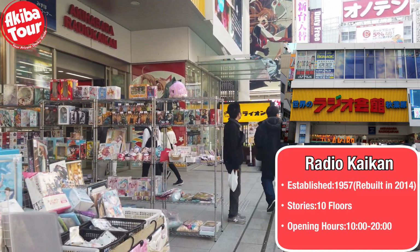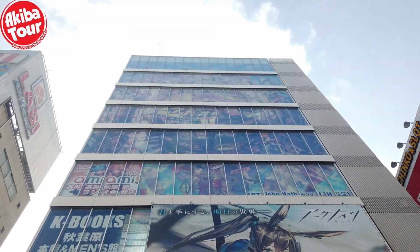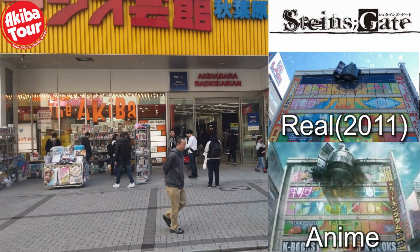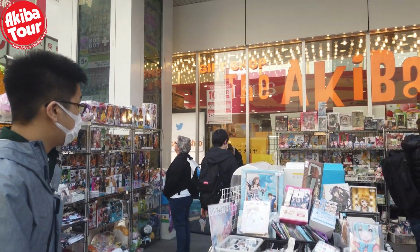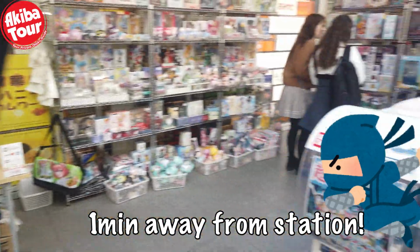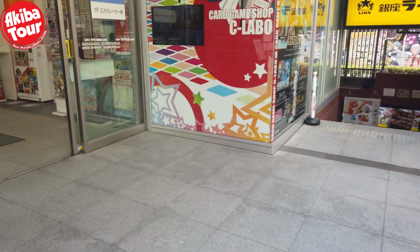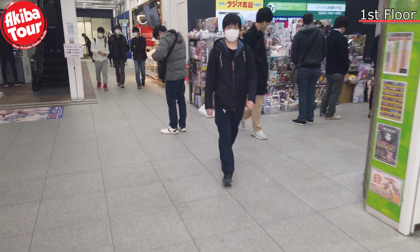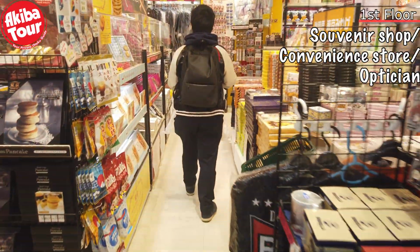This is one of the oldest buildings, also known as the trademark of Akihabara. Also, if you have ever watched Steins;Gate, you should be familiar with this building for sure. Like I introduced, since this building is right in front of the station, anybody can easily enjoy shopping. Now, let's get inside Radio Kaikan. On the first floor, there are a souvenir store, a convenience store, and a glasses store.